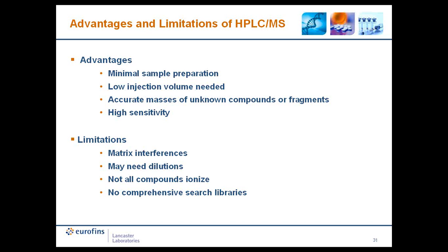The advantages of HPLC-MS include minimal sample preparation. Most aqueous solvents and polar solvents can be injected neat without any further preparation or dilution. In addition, a low injection volume is required. This can be especially important when performing simulation studies or leachable testing where there may be limited quantities of the drug product and various testing techniques may be required.